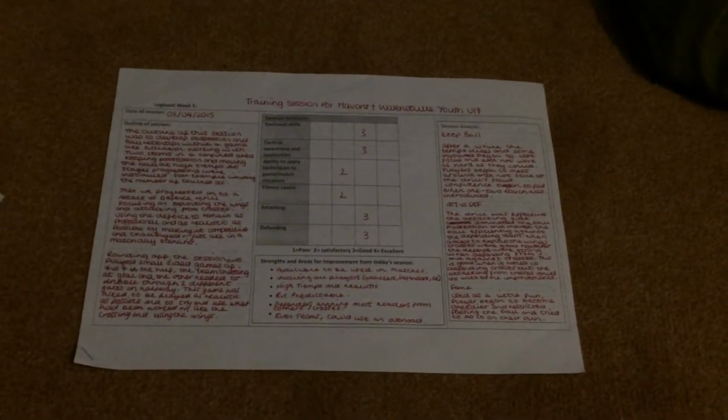It was asked that the session was to remain at a high tempo at all times throughout all the different drills. Before the session broke down into the main sector, we warmed up as standard, completing a couple laps of the area, followed by a few dynamic and static stretches.